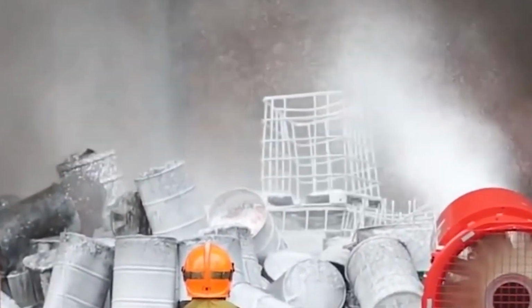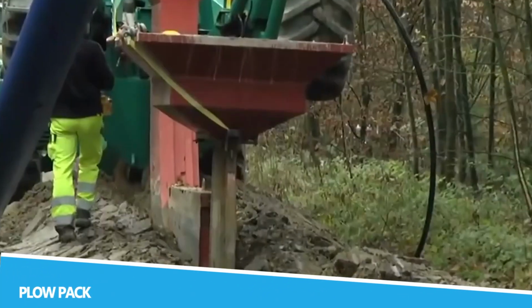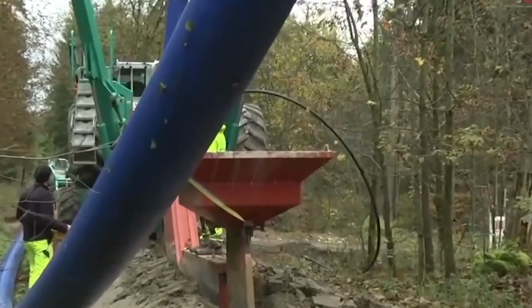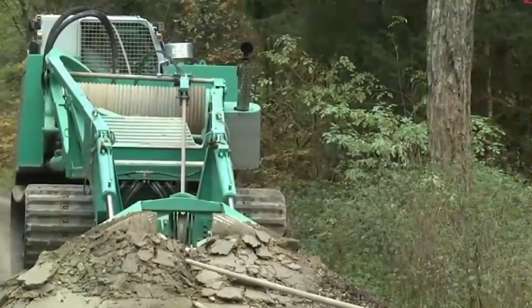their projects. Plow Pack. The Plow Pack is an innovative tool designed to enhance the efficiency and effectiveness of snow removal operations. This system consists of a plow attachment that can be mounted on various vehicles, allowing users to clear snow from roads, driveways, and other surfaces with ease.